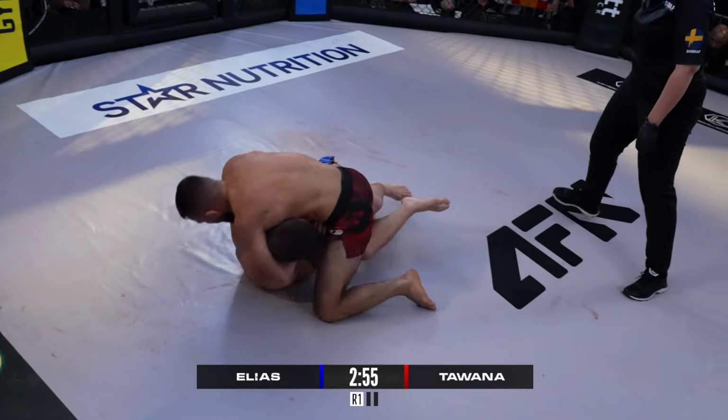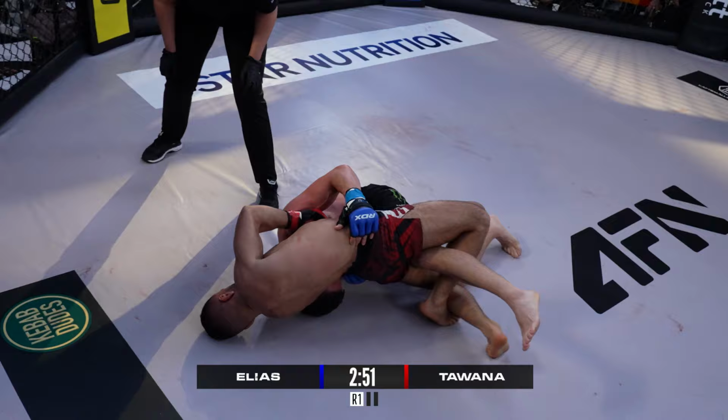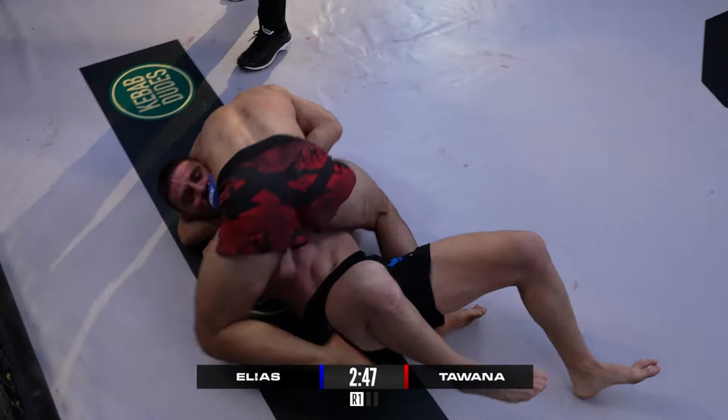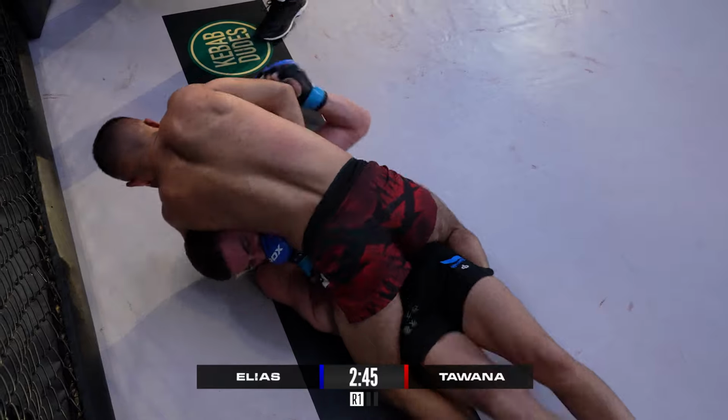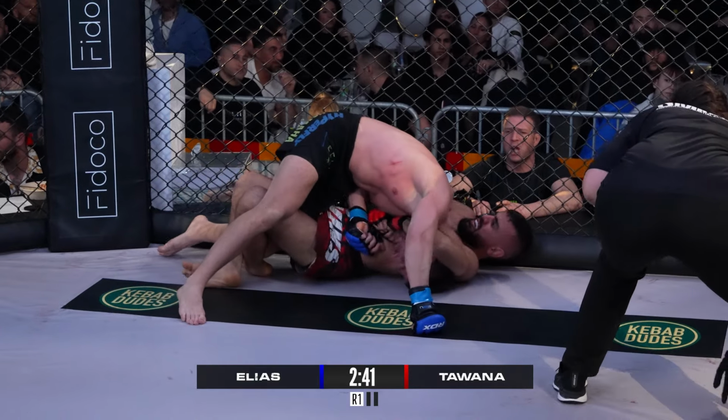Elias is no slouch on the ground. He has several medals in ADCC competition, but he's got the leg trapped with that guillotine, which is causing a lot of issues. Now full mount. Here we go. Full mounted guillotine. Always here from Hamid Tawana.